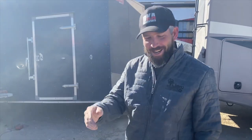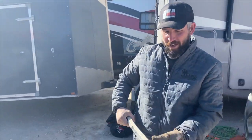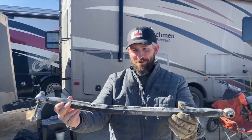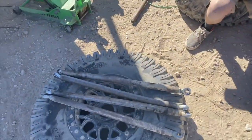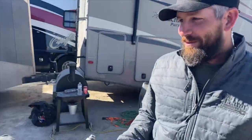Hey guys, Donnie here, helping Ruslan out. We went out and did some pre-running yesterday, Outer Limits. As you can see there, you can see all the rock crash on it. It's still held up, but it's a little bit bent, so we're gonna put some different radius rods on to make sure that we're in good shape. You can see the other one's still on the car. It's still pretty bent, but it held up.